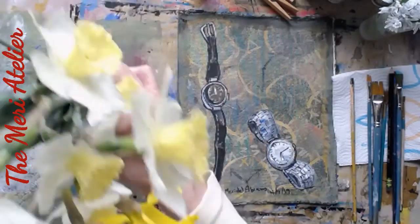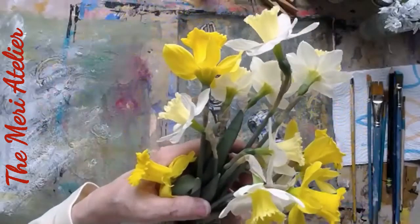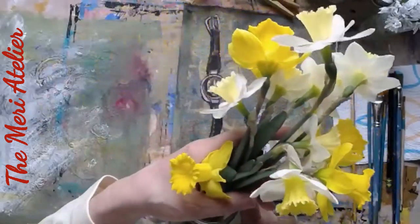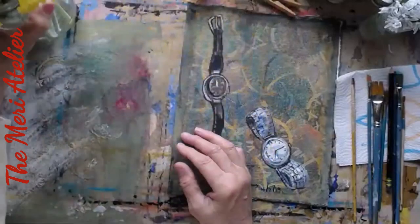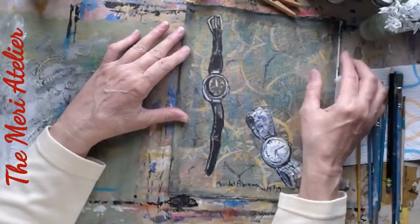Do you want to see them again? Do you want to see these beautiful daffodils again? Aren't these beautiful? I have to tell you, you'd pay $35, $45 for a bouquet like this, depending on where you got them. So then I'm going to try to do three.